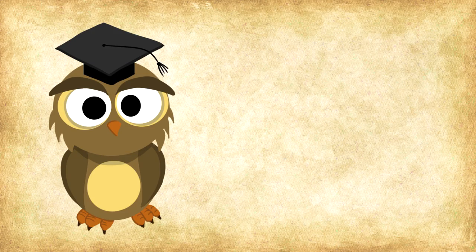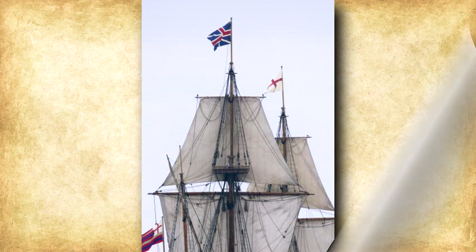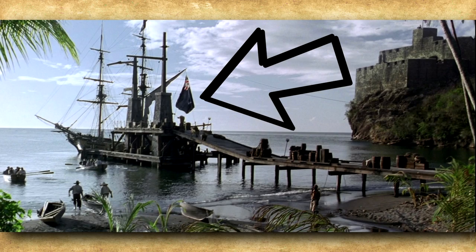It was not until the age of sail, around the 15th century, that most nations began adopting national flags, and this was to help identify who ships and ports, etc., belong to.